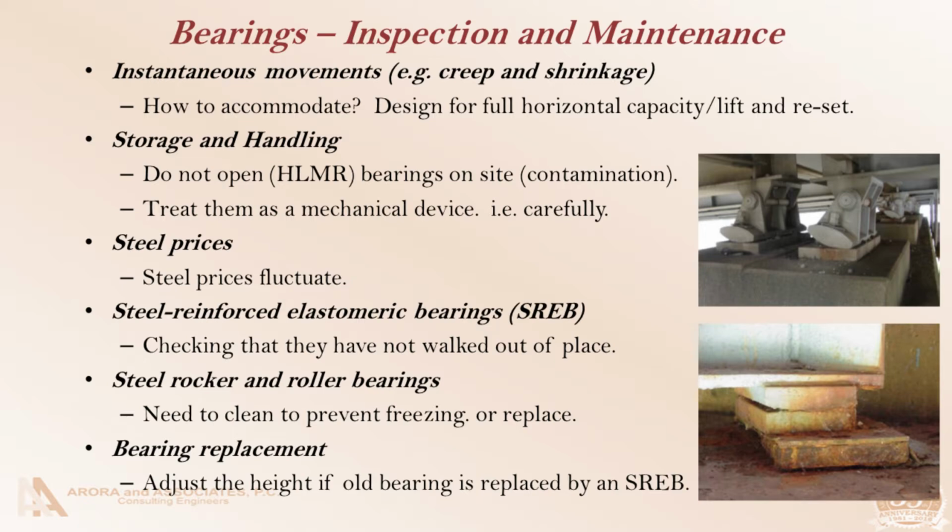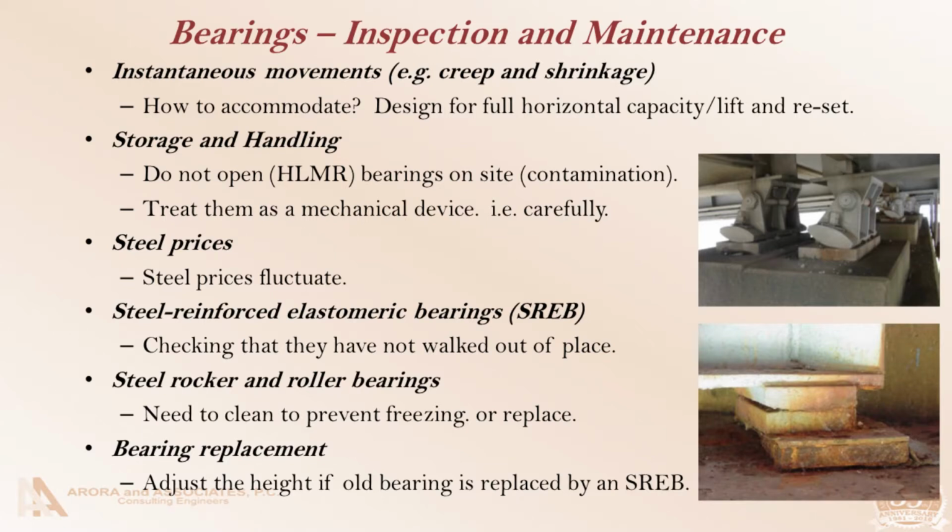We looked at during construction, a lot of the larger scale bearings are not necessarily being handled appropriately. Sometimes they're getting opened up in the field, or it's not understood what the complexities are. And so they're not being handled properly, and you have a failed bearing from day one because it hasn't been handled in the field appropriately. Another thing that we've really seen is as steel prices fluctuate, it's changing the cost of the bearings, and so we need to be accounting for that in our design and our construction costs.